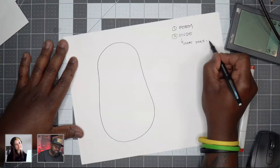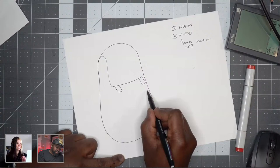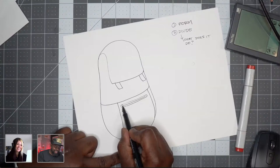What I mean by that is, if this is a backpack, maybe it has a flap on the top. So I can divide and add a little flap, maybe some straps here. This is a very simple backpack. We can divide perhaps this way and down like so. Maybe add a little shape here. That's also a division. Kind of looks like a face actually. And then just a little line there for a zipper, for example.